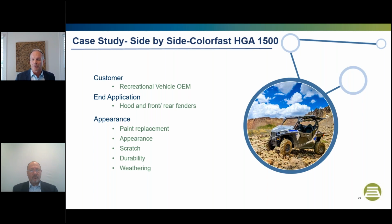We demonstrated durable ductile performance in demanding off-road test criteria. It demonstrated excellent chemical resistance and scratch resistance. And the high flow of this HGA grade was able to fill long flow areas throughout the part. This was a nice success story.